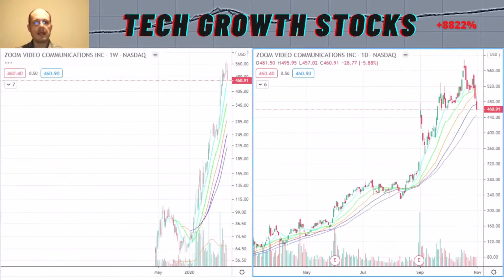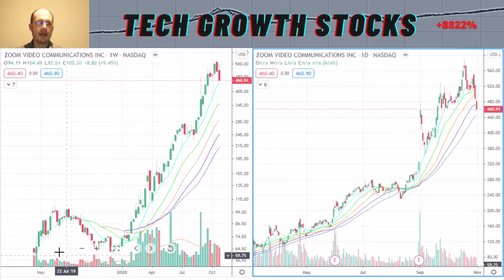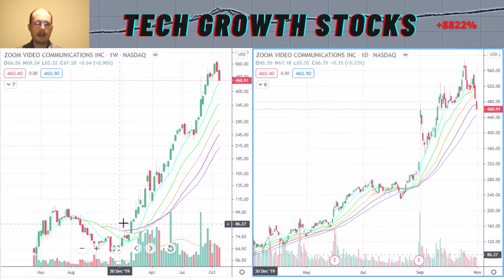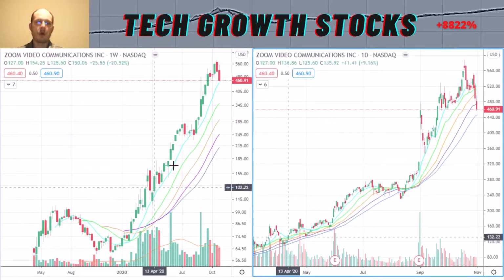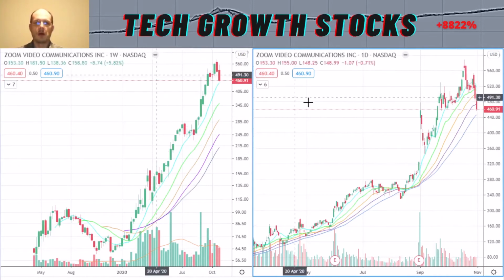So the first tech software momentum stock is classified as a tech software stock as well as a communication stock, and it is Zoom Video Communications, ZM. Yeah, here you can see the longer term chart of ZM. It was an IPO last year in April, and it built its IPO base, and this year around March it broke out of that IPO base and it formed a very strong uptrend.